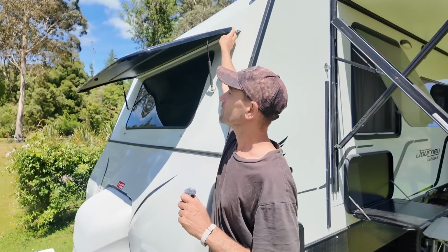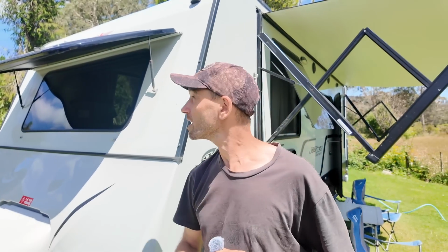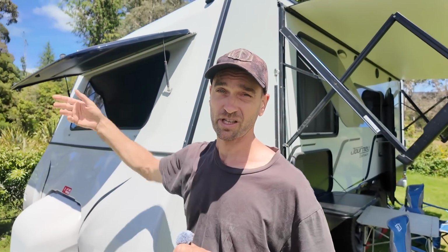So you can undo this thing, take the whole cover off, take it to a plastic welding shop maybe, and then we can get that fixed, or you can buy a replacement cover, but they're really expensive.